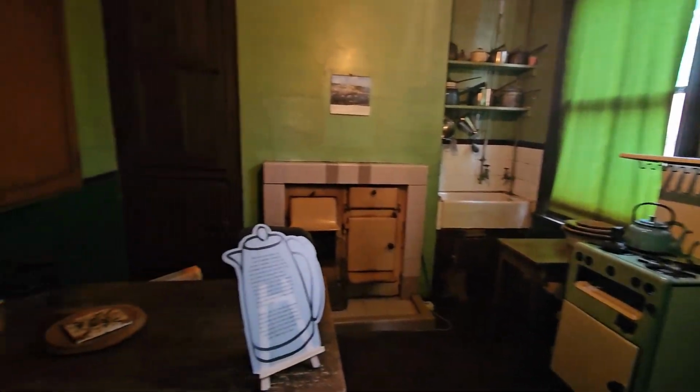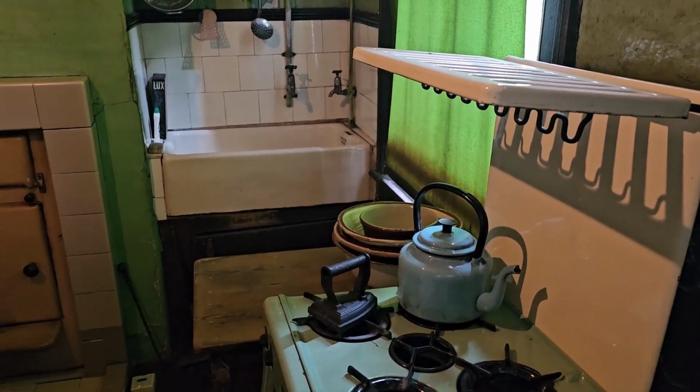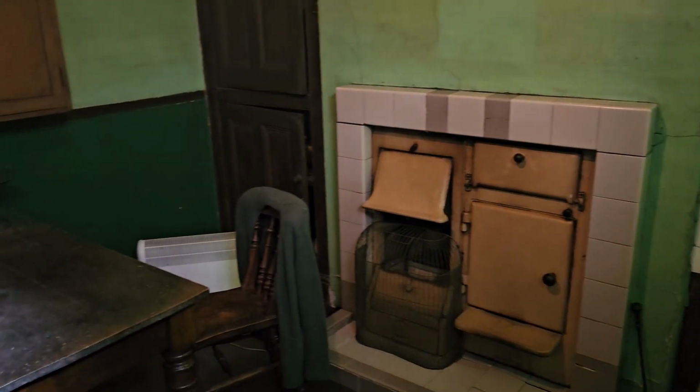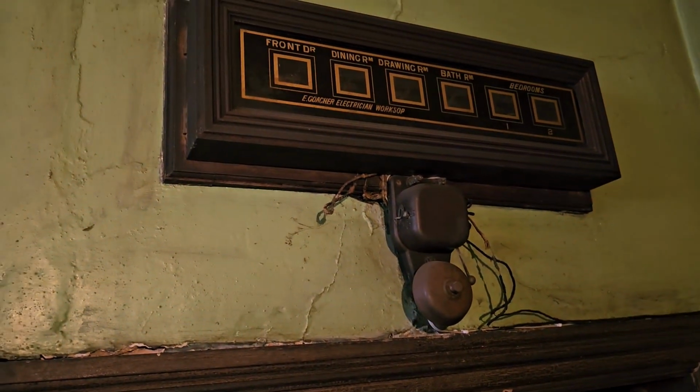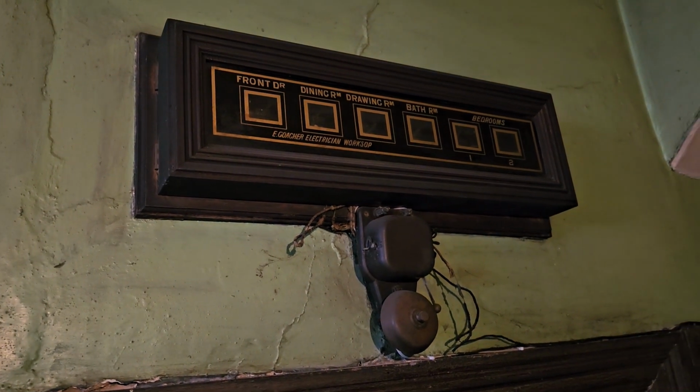The Straws' kitchen is one of the only areas where the family kept a little bit more up to date. You can see a range cooker at the back there, and then the new home cooker is a more domestic model. And above the door, you can still see the board for the bell system, as a house like this would have usually featured a live-in maid.